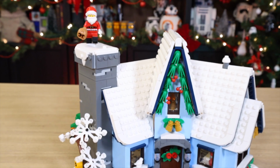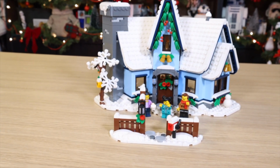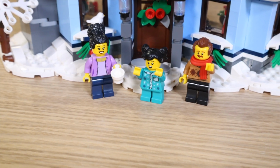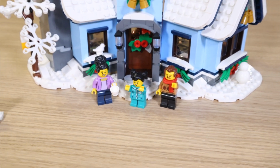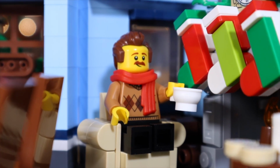This is the new Santa's Visit set from LEGO's Winter Village collection. And I'll tell you what, there's one thing about this set that immediately caught this dad's attention. It was this dad in this LEGO set. Let me tell you, that is a dude that I'd like to watch a game of sports ball with and share a big old basket of chicken wings, you know what I'm saying?